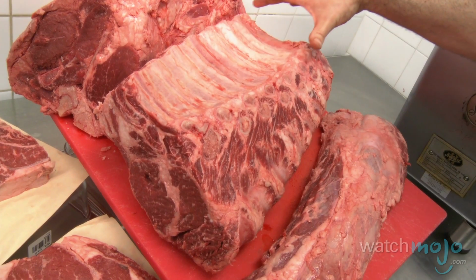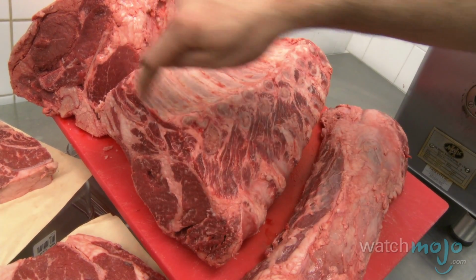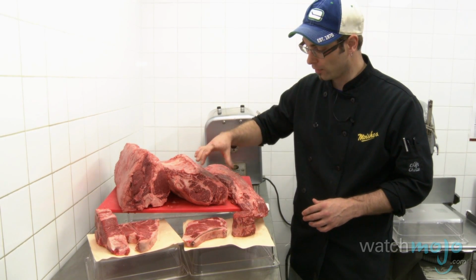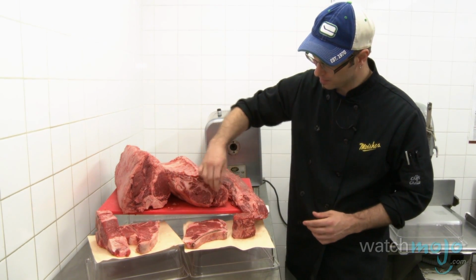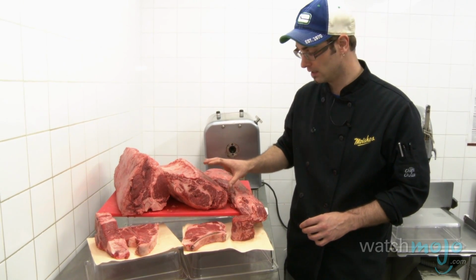Now this here is the rib steak. It has the ribs attached, and in the center here you'll see the eye and the cap. When I'm looking for a rib steak, I look for a nice big eye with a good piece of fat in the middle and a nice cap. The cap is the tenderest part of this cut.